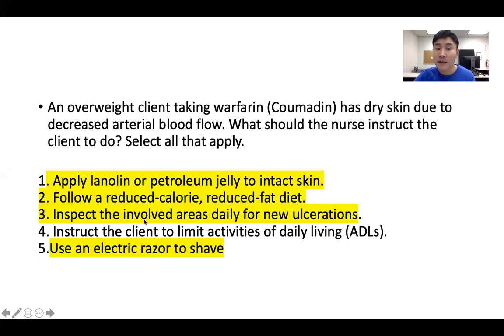Number three, inspect the involved areas daily for new ulceration. As a nurse, that is one way to assess the patient, especially someone who has an increased risk for skin injury because the patient has dry skin. And using an electric razor to shave is also correct.